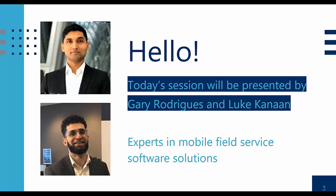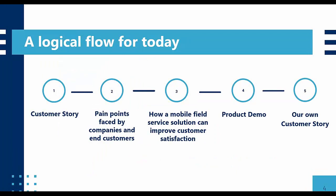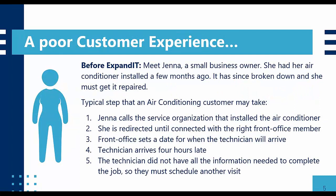So today we're going to talk about how to improve your business with a mobile field service solution. So the outline of today's webinar is as follows. We did the introduction. After that, I'm going to hand it over to Luke, who's going to go through a quick product demo. So to start, let's go through a typical end customer story in the service industry.